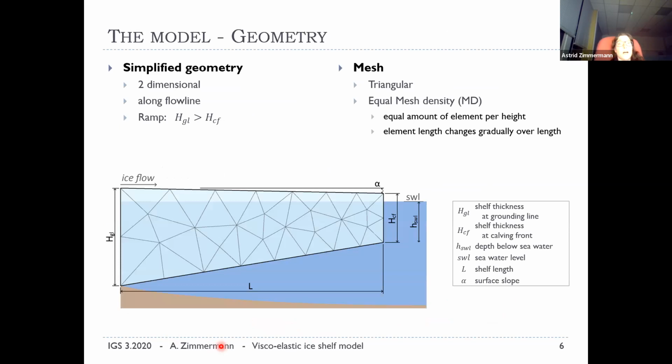For the model geometry, I oriented myself on the ice shelf ramp by Gräve and Platte, which is a two-dimensional geometry representing the ice shelf along the flow line from the grounding line to the calving front on the right, where the thickness at the grounding line is thicker than at the calving front. For the mesh, I chose a triangular mesh with equal amounts of elements per thickness, which changes gradually in size over the length of the shelf.